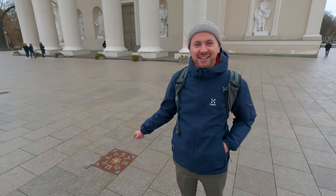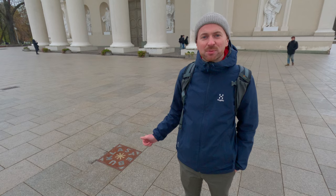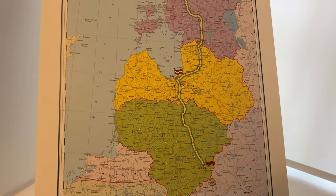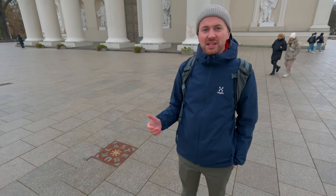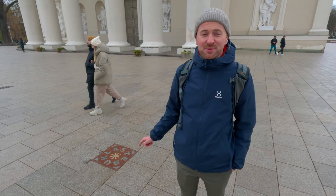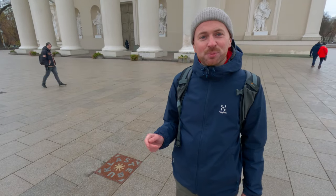So this tile here is in Cathedral Square, and it's a very important symbol. This was the starting point of the Baltic Way, which was when 2 million people joined hands between Vilnius all the way to Tallinn through Riga to basically show their solidarity together against the Soviet Union. It went on for ages. And supposedly, you're meant to spin 3 times on the tile, and it gives you good luck.